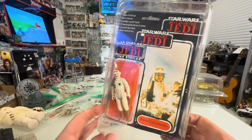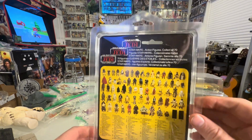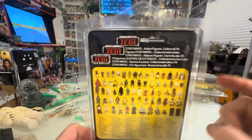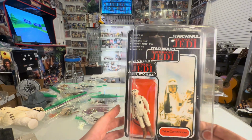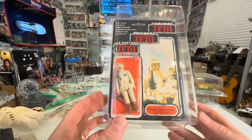And like I was saying, I've got lots of Rebel Commanders and Rebel Soldiers, so we might do a featured video on them. Here's the back of it. There is some creasing up here that we can see pretty easily, and a couple little things. So, you know what? It's probably a 70 on the card. Blister's got a couple of dings. Figure's in beautiful condition. So this is probably going to end up with a 70 plus, is my guess.